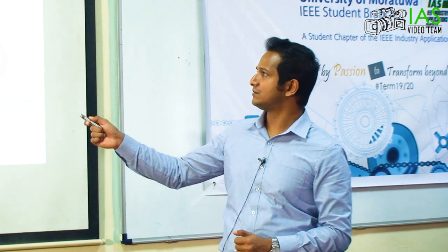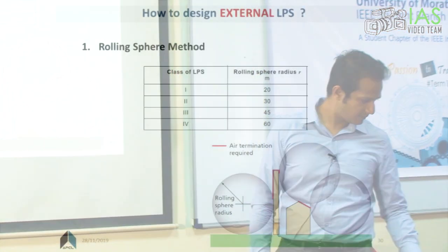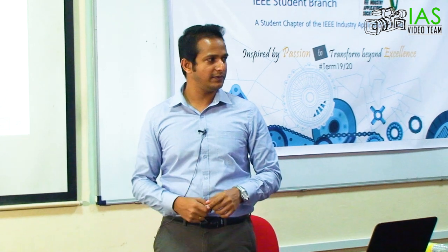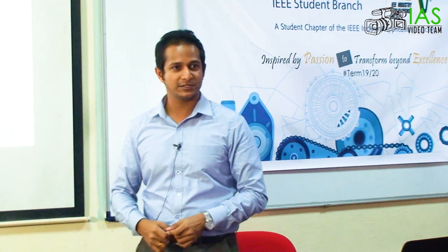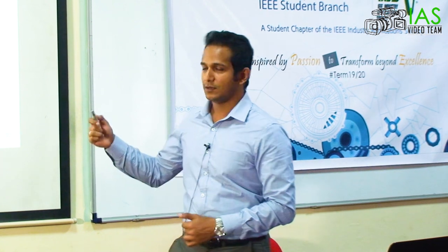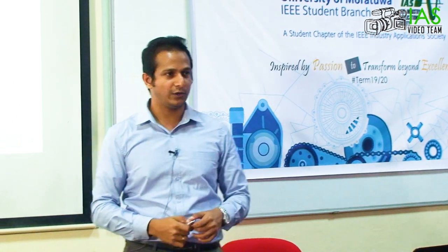So you have these three basic methods to evaluate the lightning protection system of the building. First is the rolling sphere method. We talked about four classes with different current ranges. Class 1 had up to 200 kiloamps. And when you go from class 1 to class 4, your maximum possible current is decreasing down to 100 kiloamps.